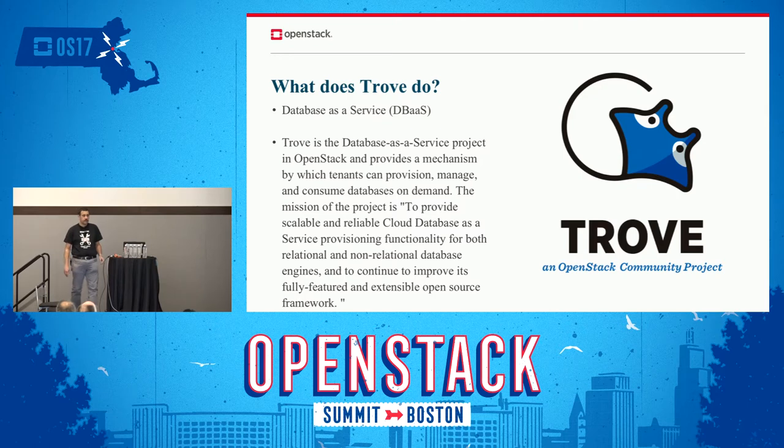So what does Trove do? Trove is the database as a service project for OpenStack. How many of you here have deployed Trove? How many of you have it in production? OK. What databases are you using? Way over in the back. OK. Anybody else? Other databases? MongoDB. OK. Anyone else? MongoDB. OK. Anything else? Anybody interested in databases which are not supported yet?